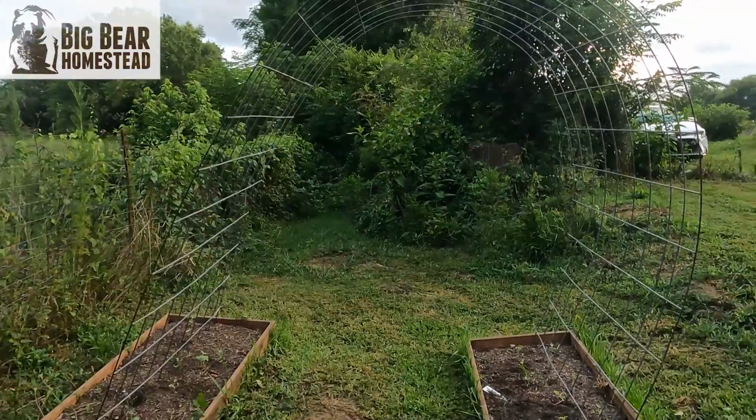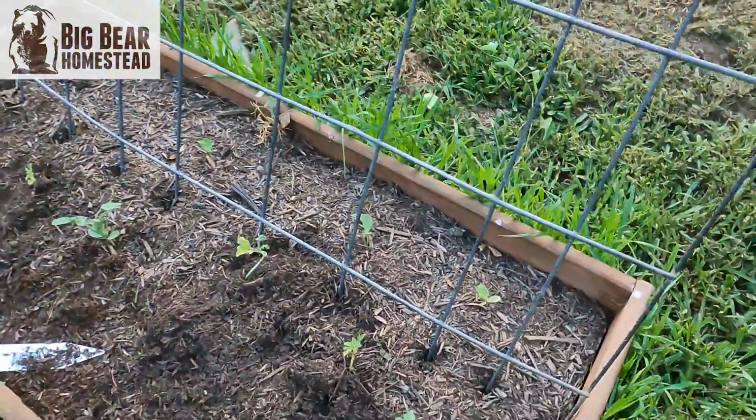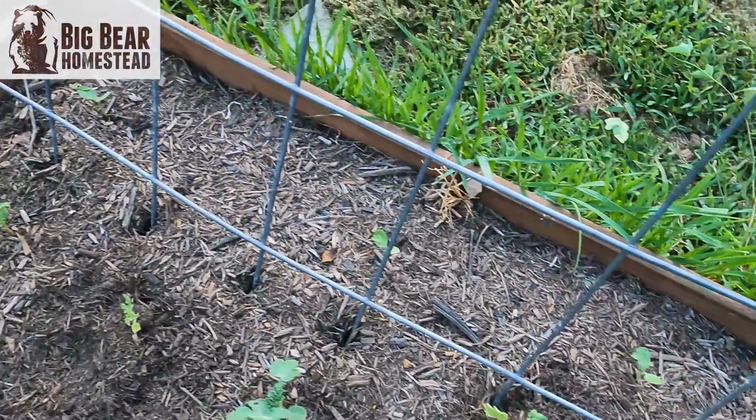Now, this new bed that we put, or two beds that we put with the arch trellis, I planted some watermelon, and it's kind of slow starting, so I don't know if we're gonna get any watermelons this year. But the other thing I thought was interesting is, of these two beds, on one side, there's watermelon coming up, no problem. On this other side, now keep in mind, all of the soil, same soil. I didn't add any compost, nothing. It's all from bags that I got from the big box store.